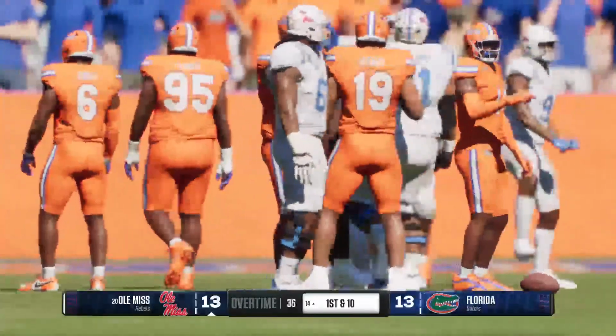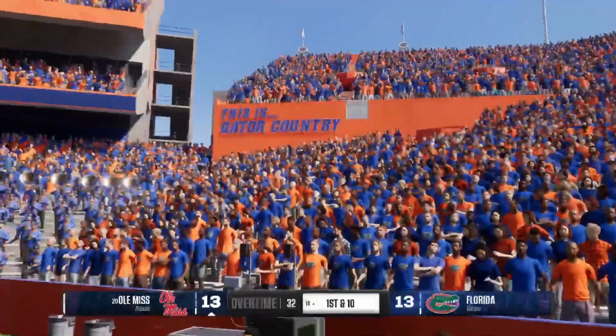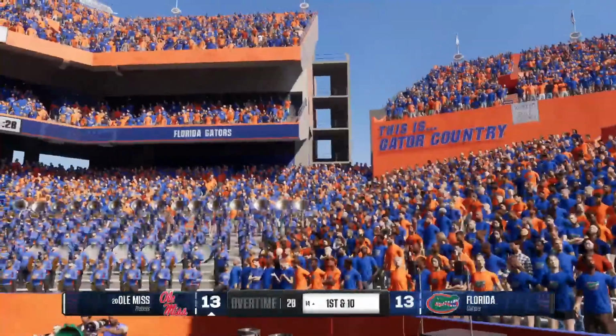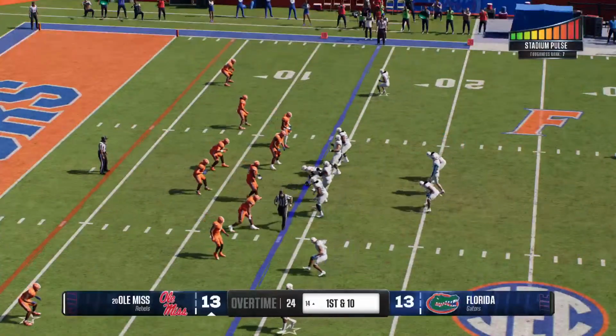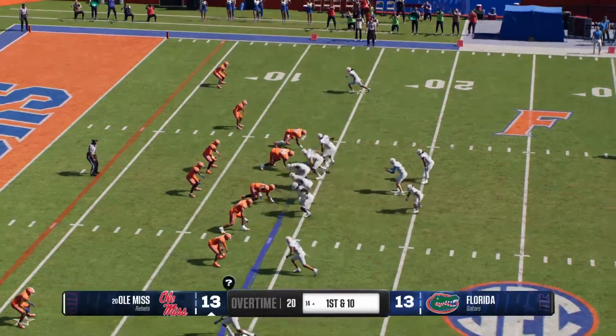Really nice run there. Good, solid pickup, and they'll move the sticks with a first down. This running back loves running into the teeth of the defense. In between the tackles, he keeps a low pad level, and he's got some speed. First down, and they'll win it with any kind of score here in overtime.